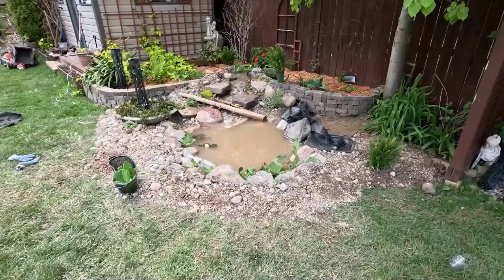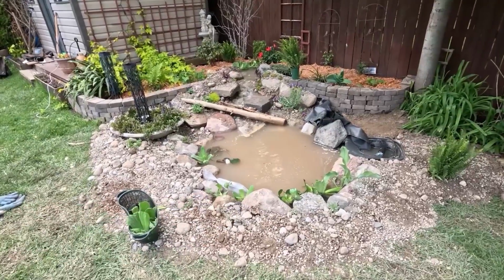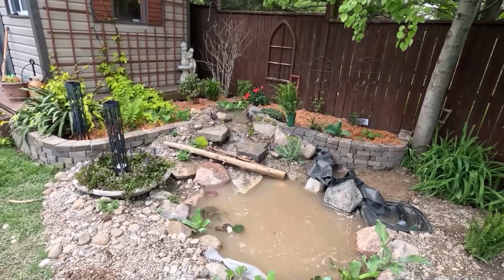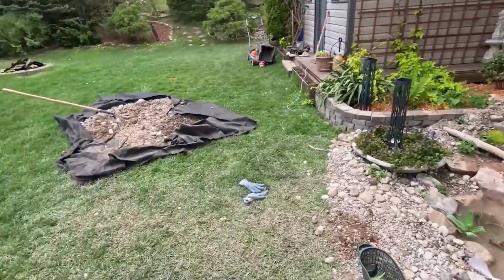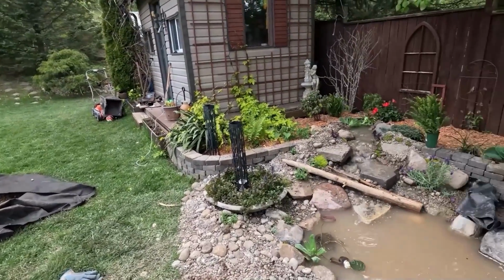Okay, we have our water lettuce and our water hyacinths in. And our lights are on, our plants are in, our waterfall is running. We literally just need a little bit of soil there and get rid of the rest of that, spread it around, and that's a wrap.